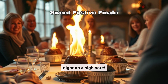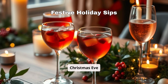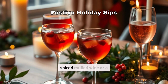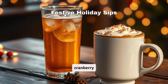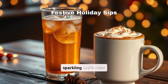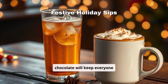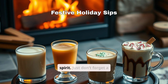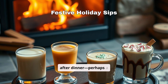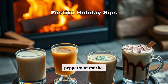a high note. And let's not forget drinks, an essential part of any Christmas Eve celebration. For a fun, festive cocktail, try a spiced mulled wine or a cranberry spritz. If you're after a non-alcoholic option, a sparkling apple cider or a gingerbread hot chocolate will keep everyone in the holiday spirit. Just don't forget a nice warm drink to enjoy after dinner, perhaps a classic eggnog, a hot toddy, or even a peppermint mocha.